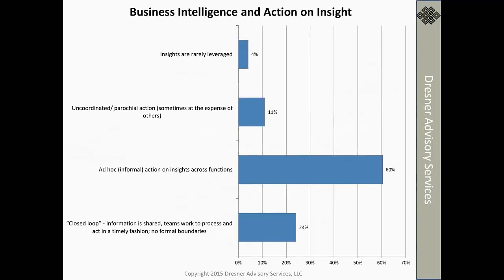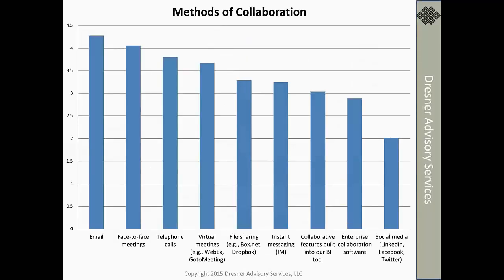But how are organizations collaborating today? Well, the answer is they're doing a relatively good job, but certainly could be doing better. And what we asked here is, how are they actually taking the insights that they derive from their business intelligence environments and how are they acting on them? And you can see that the greatest majority share these insights on a fairly ad hoc basis, which means that if it occurs to me to share something with you, I will do so. Only 24% actually have well-defined processes for sharing, and 15% really are not doing a very good job at all.